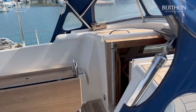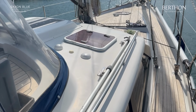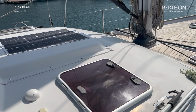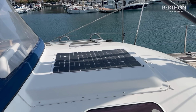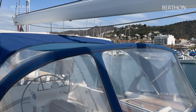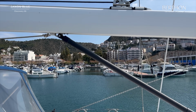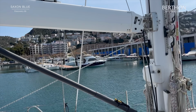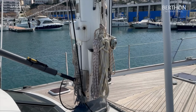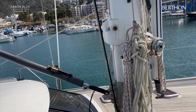And now we're just going to walk forward. Signature self-tacking jib. There's the extra solar. Rig's looking really good. All the running rigging is looking absolutely gleaming. Very easy setup. She's got a whisker pole on the mast and another one on the deck to starboard. Solid vang.